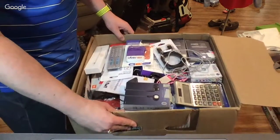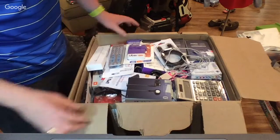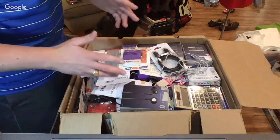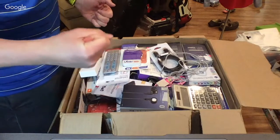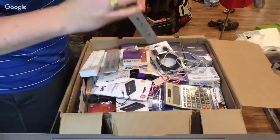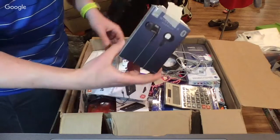So that's, I want to say comforting, but what I'm going to do is walk through some of the items and tell you where I'm nervous, things to look out for when you're buying stuff, and what not to do. So look at these. A couple of these are already opened. You got headphones here, or some random wire headphones.